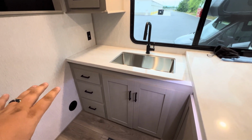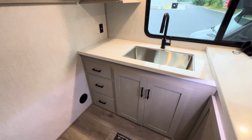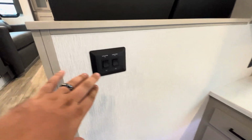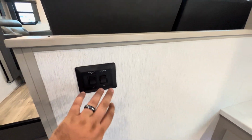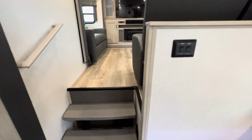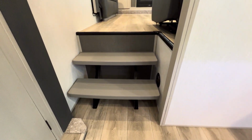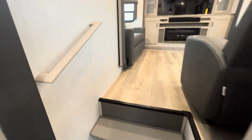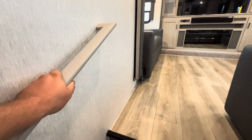Pull-out drawer similar to the one that was right next that I just showed you by the oven. So the bottom 2 are going to be twice the size. Slide controls are going to be right here as well as by the front door, and I'll show you that here in a second. The steps have room underneath, so you could use that for a little additional storage, maybe some tools or something like that. Little handrail going up, which is nice.